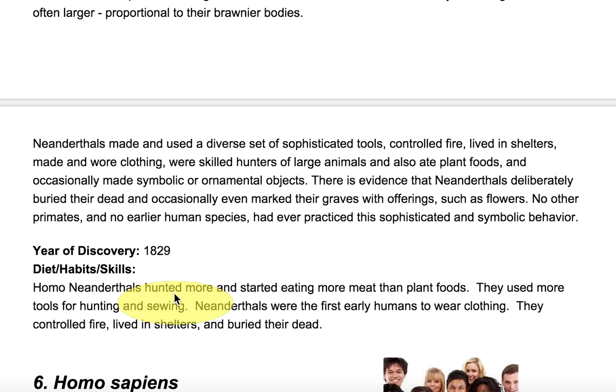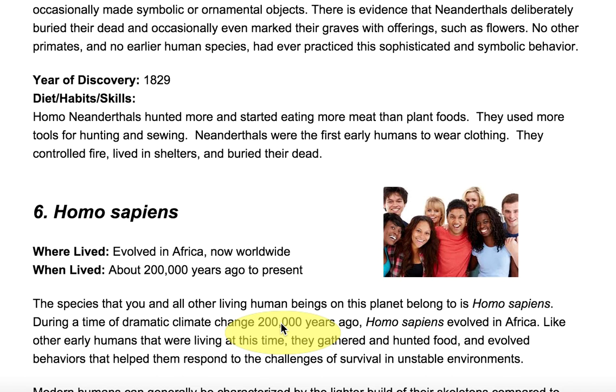Diet, habits, and skills. Homo neanderthalensis hunted more and started eating more meat than plant foods. They used more tools for hunting and sewing. Neanderthals were the first early humans to wear clothing. They controlled fire, lived in shelters, and buried their dead.